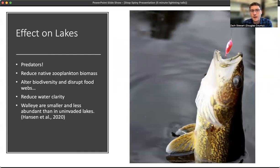Why do we care so much about preventing the spread of spiny water fleas? Well, they can have some really negative effects on lakes once they get in there. I'll remind you that they're predators, so they actually eat our native zooplankton and reduce their biomass. This can alter the biodiversity profile in our lake and disrupt our native food webs. This will cause reduced water clarity and can also damage the fishery.